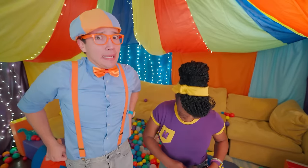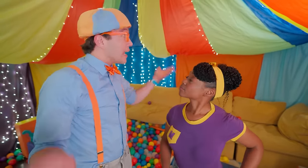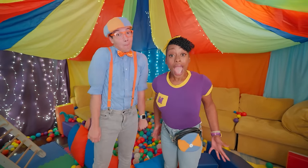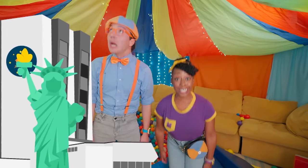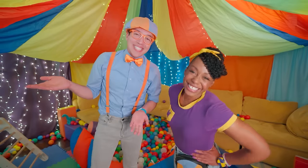Really fun. I think I need a little break from obstacle courses. Oh, that's okay. We had so much fun and we built this amazing fort. Yes. Meekah, you have such creative ideas. Oh, thank you, Blippi. So do you. And I loved learning that the biggest doors are at the Kennedy Space Center. And they're bigger than the Statue of Liberty. Whoa, that's really big.